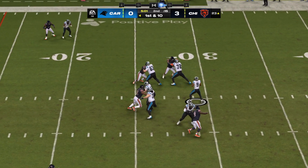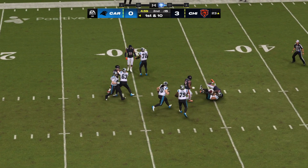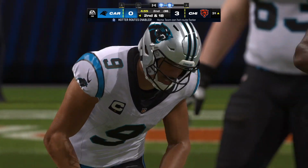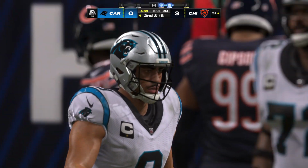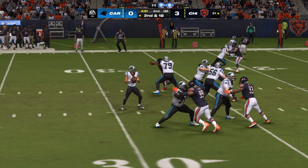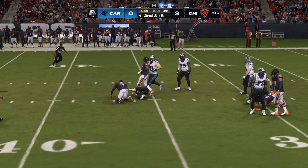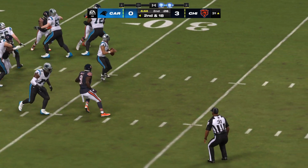On 1st and 10, Young. Under pressure, and he'll go down. Sacked back at the 31. That's Yannick Ngakoue with a sack. Well, we've seen how this quarterback can beat you with his legs. Saw it earlier on this drive, as a matter of fact. But that time, they had him covered.